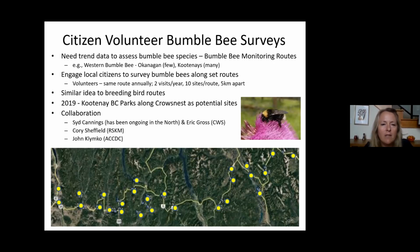And I've got in there western bumblebee. So in the Okanagan, I haven't recorded it much, but in the Kootenays, there's a lot more occurrences of the species. So what's going on in the Kootenays that's a little different from the Okanagan, and why are there more records there? And having a monitoring project at sites where someone can go back each year and check those areas to help create trend data would be beneficial.